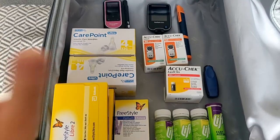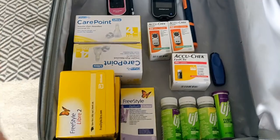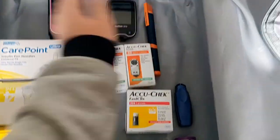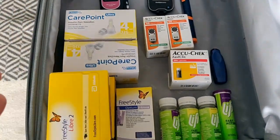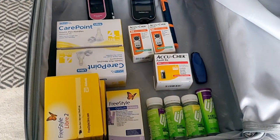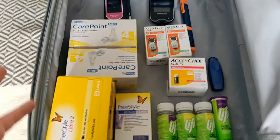But the main thing with traveling and type 1 diabetes is that you always want to have more than enough, more than what you think you need, because you don't want to be stuck somewhere if one of these fails or something breaks with no spares. So pack more than you think you need and be ready for your suitcase to be taken up by a lot of type 1 supplies. So let's start. I'm doing a short flight this time, so this is more than enough for what I need.